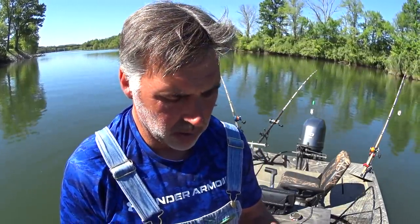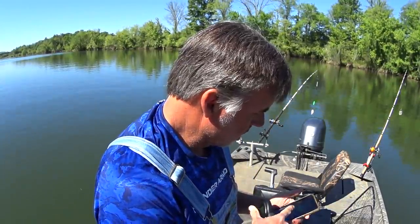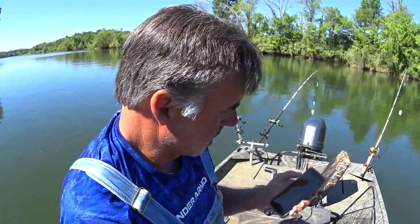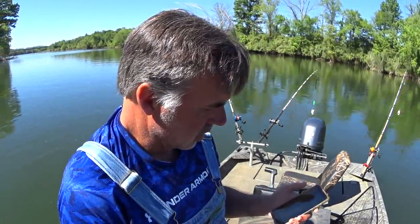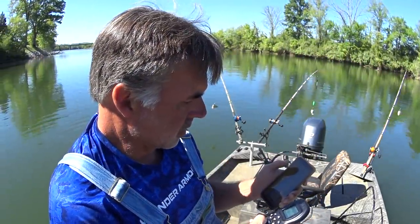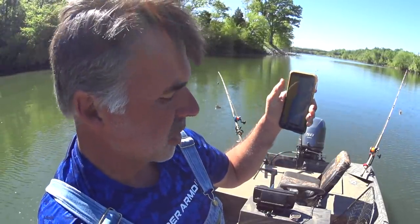I'm going to set a spot lock. I'm kind of back in here because the wind's pretty rough. It's kind of cool, actually. I should have brought a coat. We got the trolling motor going. I'm just going to look at this Navionics on my phone here and get right where I want to be. Get right about where I want. I'm just watching the Navionics app on my phone here.